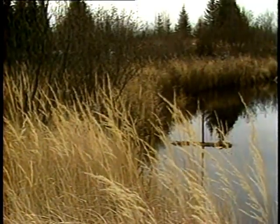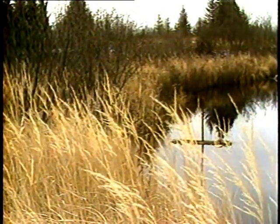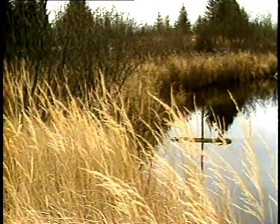Attach the chains, keep the traps away from each other to avoid catching one muskrat in 2 traps, and finally, leave the site quietly.